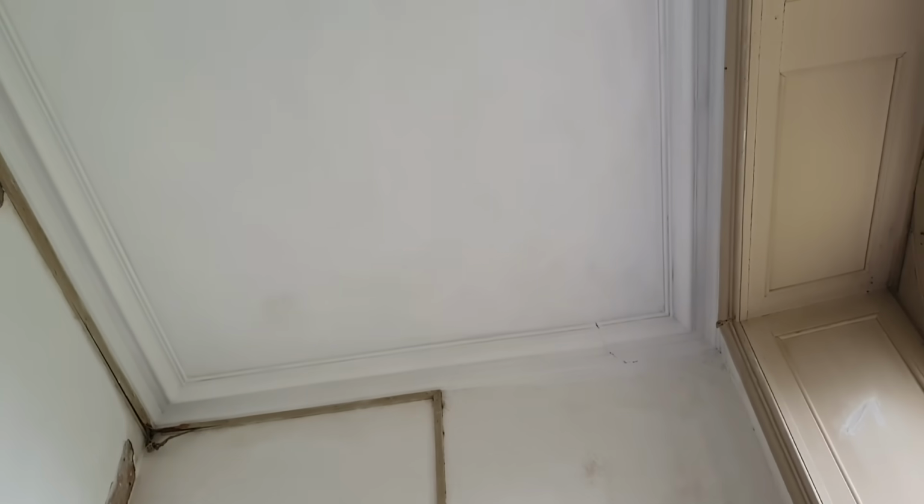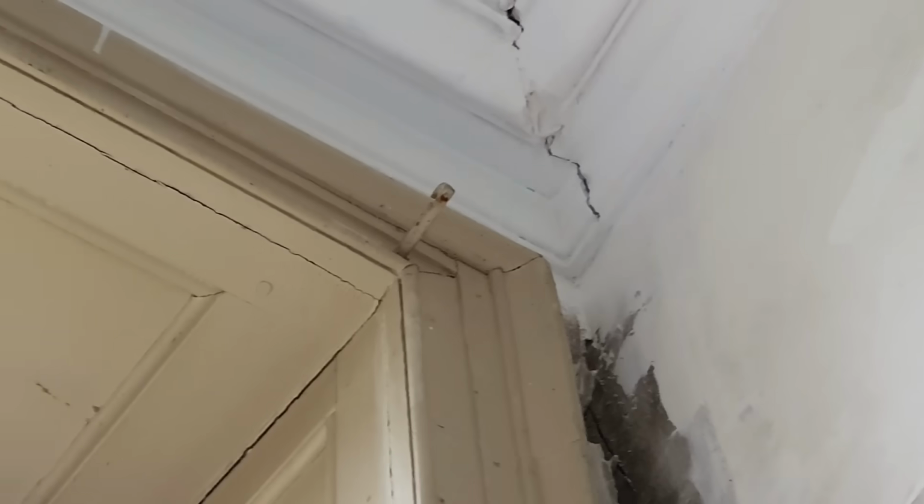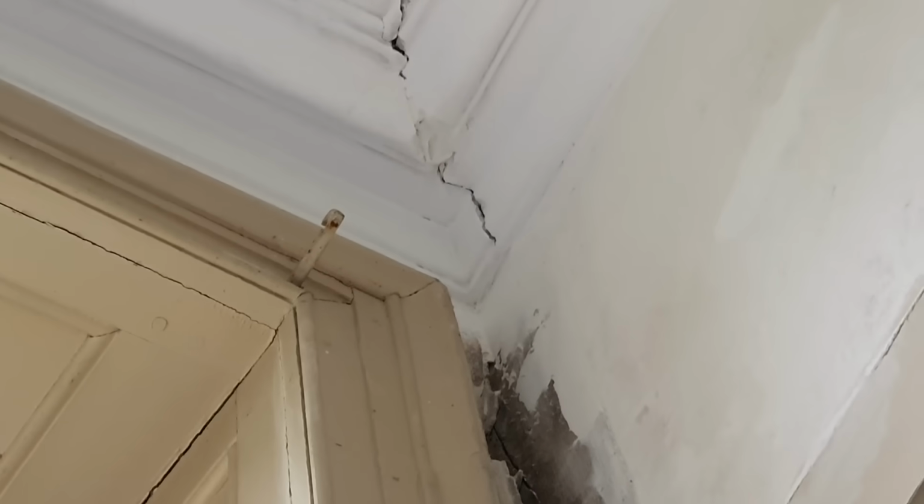First coat on the ceiling done. Now just to fill these cracks a little bit better. And I can see that they're very obvious, and in the opposite corner too. And then all the way down this side.